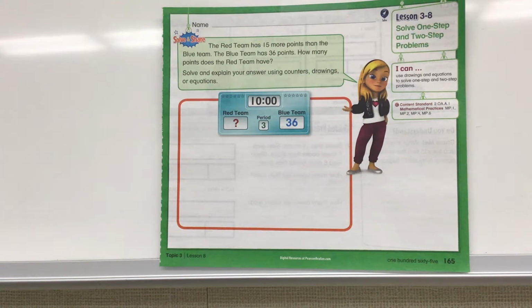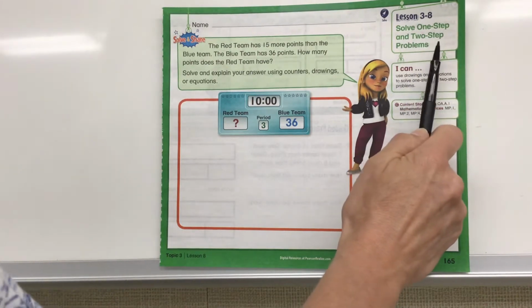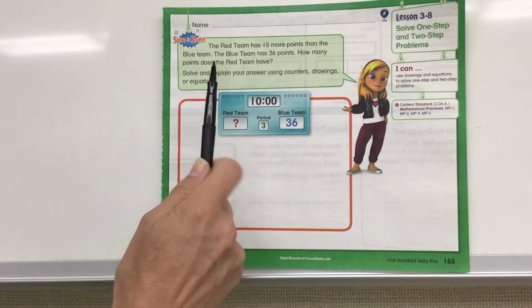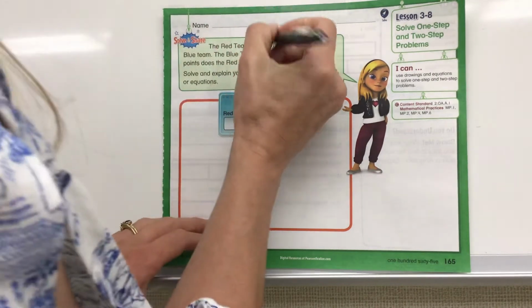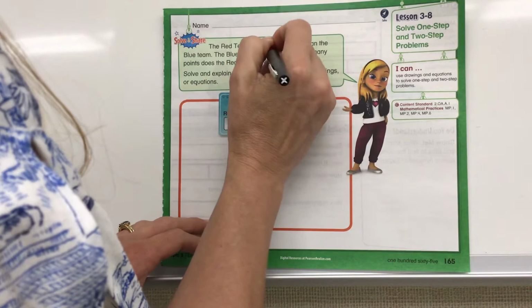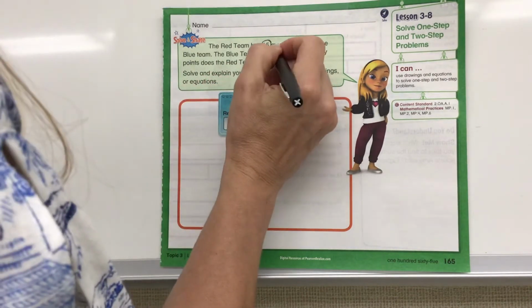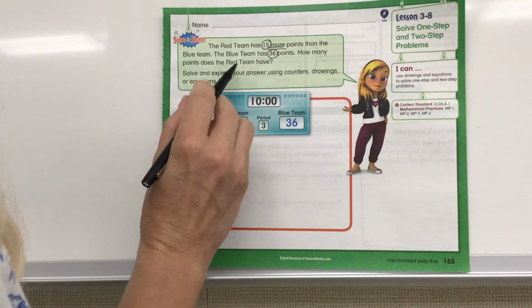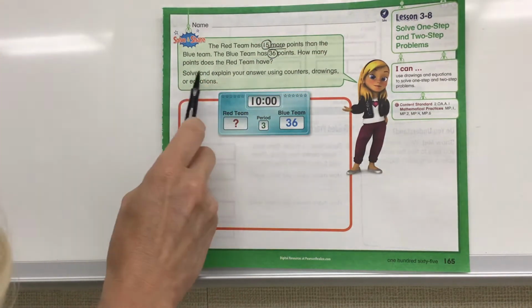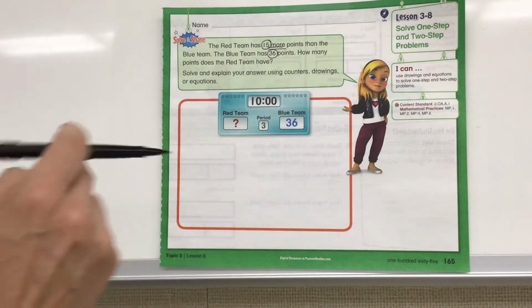All right, this is second grade math lesson 3-8. Solve one-step and two-step problems. So let's take a look at what we are asked to do here. The red team has 15 more points than the blue team. The blue team has 36 points. How many points does the red team have? Solve and explain your answer using counters, drawings, or equations.